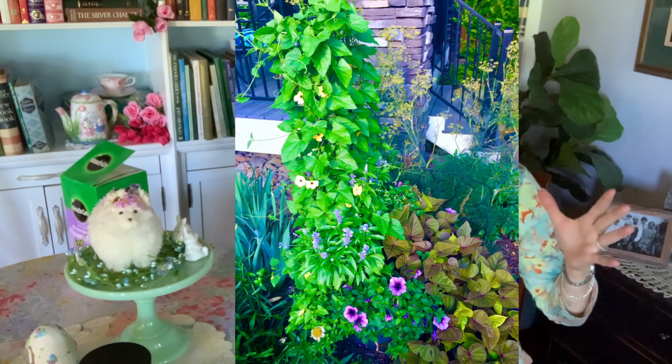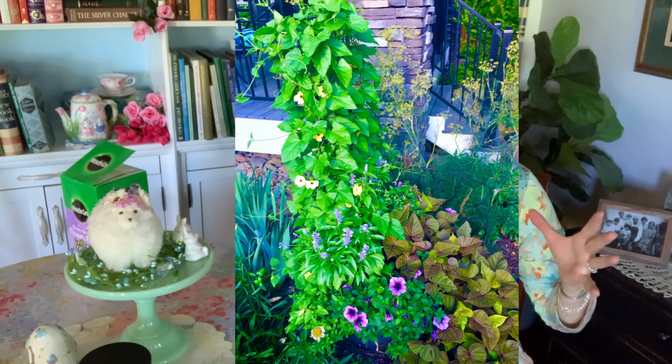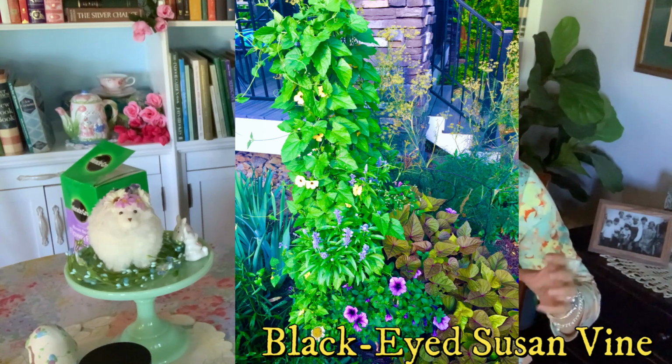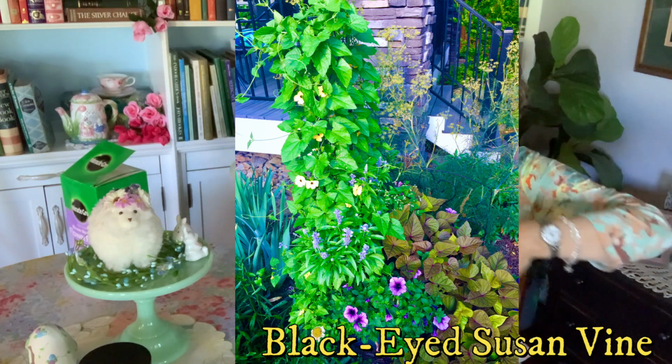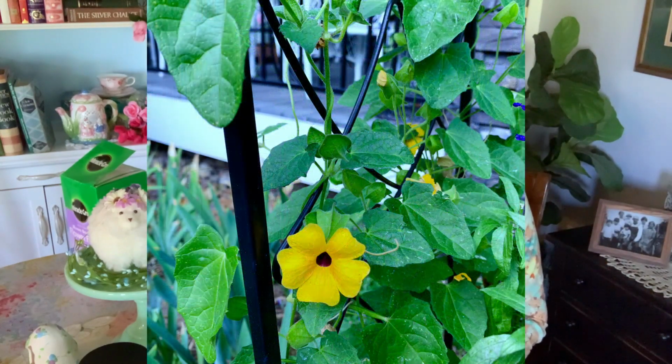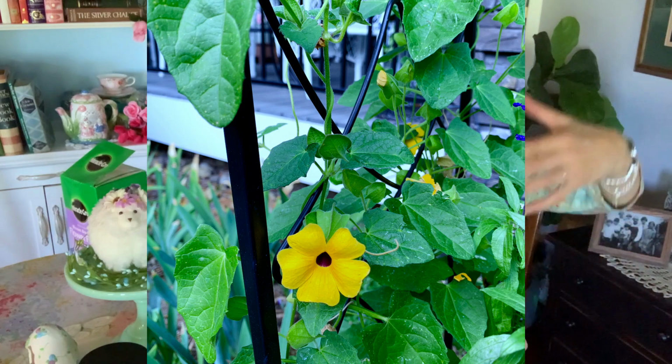Now, next, I would love to talk about black-eyed Susan vine. This is a vine that requires a trellis, but if you have a large pot, like you can see in my photo here, I grow this every summer in this large pot, and there's a trellis in the back, as you can see, and this black-eyed Susan vine just goes to town, climbs up, and produces these beautiful flowers. Here you can see another photo, and it is just delightful and adds a nice thriller to the back of a pot.